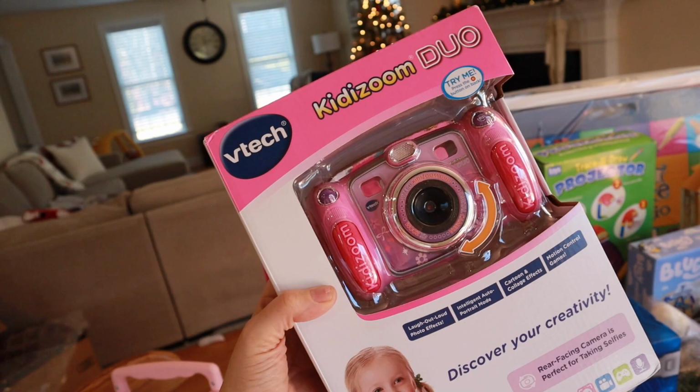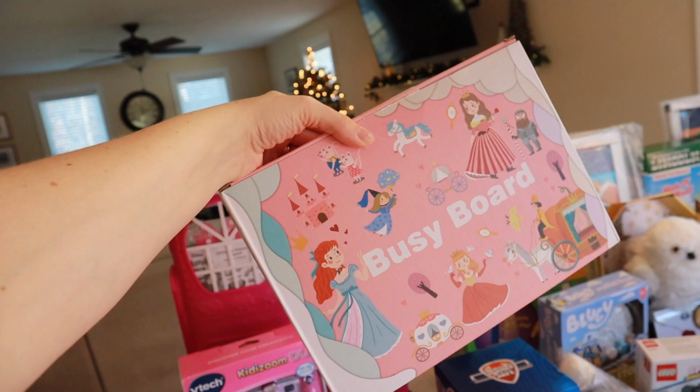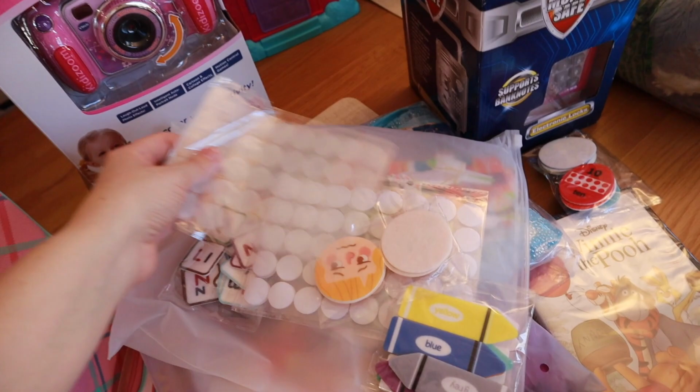This is actually awesome. It's a busy board. It is a travel size one. It opens up and there's all different activities and learning things for them to do. Perfect for in the car. This is actually what it looks like. So it folds up really compactly, and then there's all of these little Velcro attachments for different learning things in there. And this was an Amazon find.